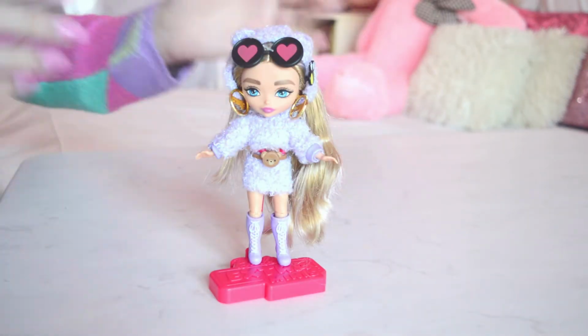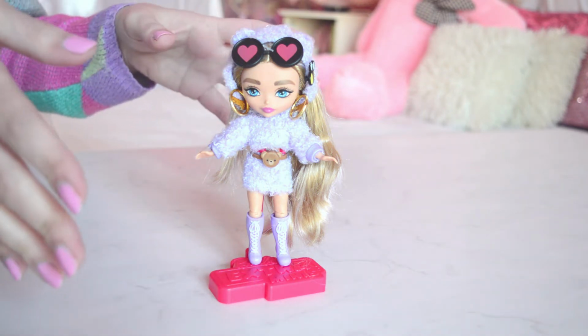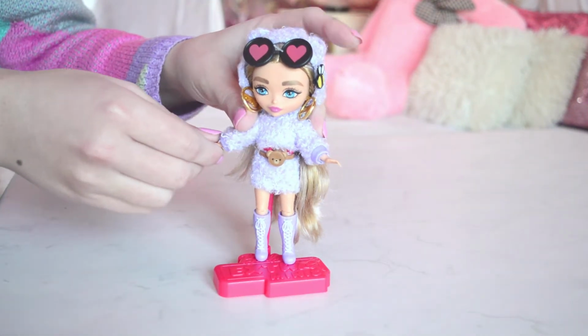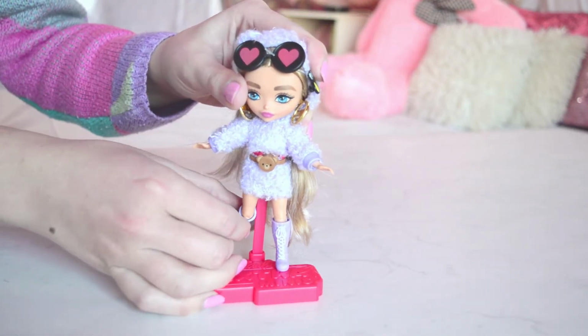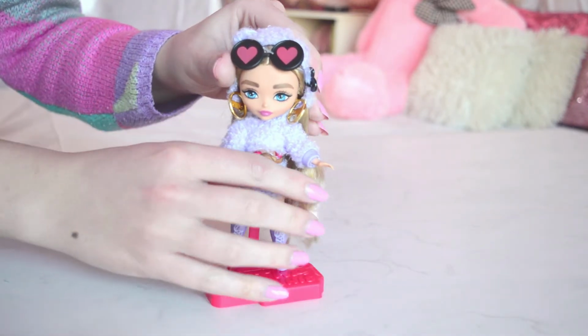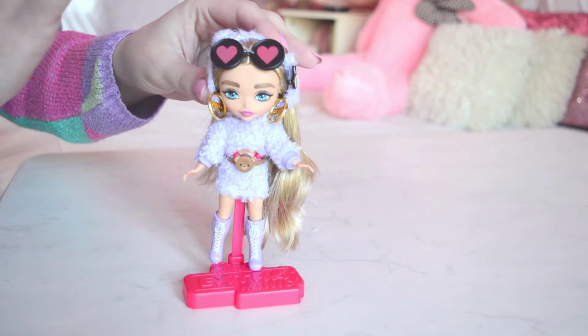So our cutie is out, and I must admit, I am very, very pleased and happily surprised by the level of quality here. I mean, wow. She has so many points of articulation, even for such a small doll. We have articulation at the knees, at the elbows, and at the arms, and of course at the head.